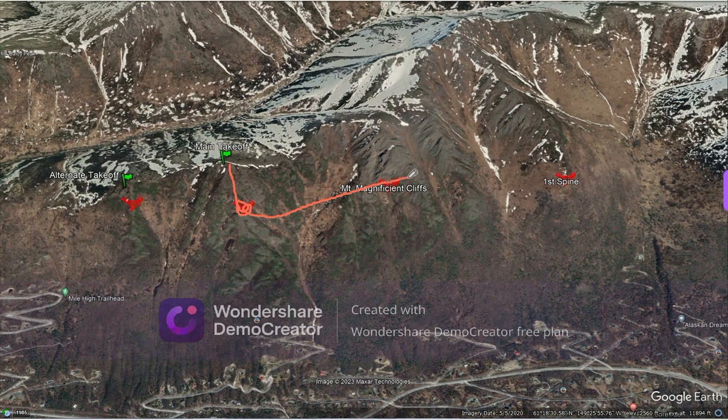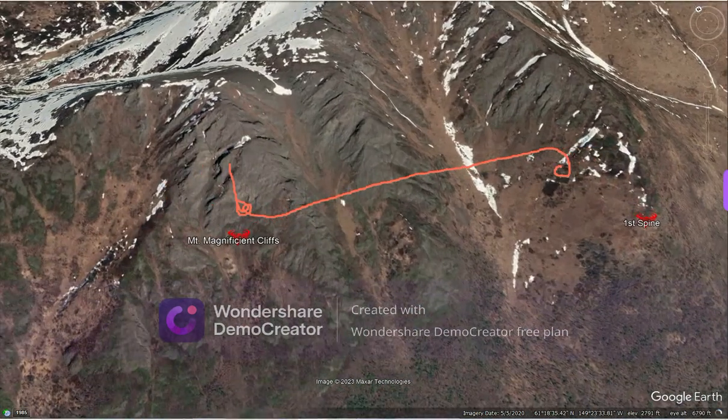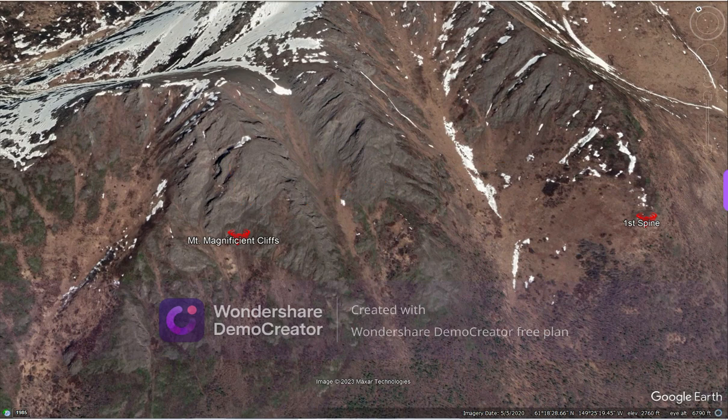If I don't find anything real there, the first spine back from Mount Magnificent is often a pretty good place to find your first climb. So let me zoom in here and spin the camera around.